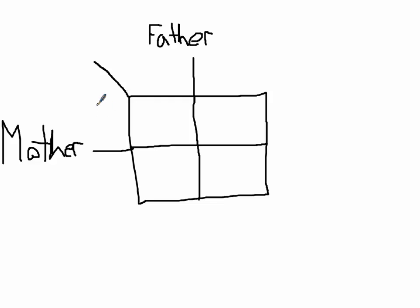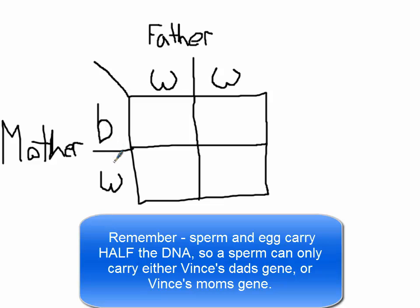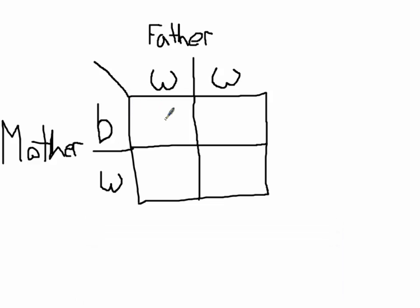So we'll use a B for black skin colored and a W for white skin colored. The father had two parents that were white skinned, so his father would have given him a white skin color gene, and his mother would have also given him a white colored skin gene. So now imagine the father is going to pass on one of these two genes to his children. The mother is going to pass on one of these two genes to her children. So there are four different possible outcomes of these combinations.